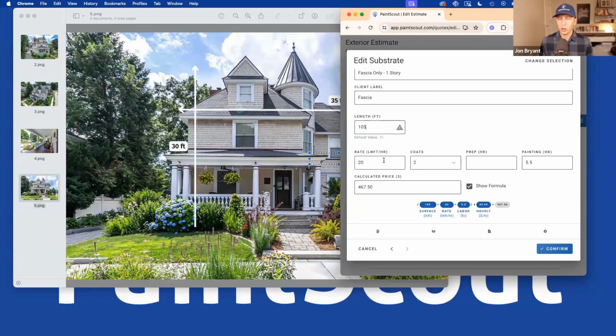And we got a rate of 20. And of course, it looks like we got 5.5 hours to paint that. I always kind of do a little bit of a mental check on that. 5.5 hours, 2 coats. My gut tells me it might be maybe not enough time. How do you feel about that? Yeah, I think there's some complexity with getting around some of these big bushes.